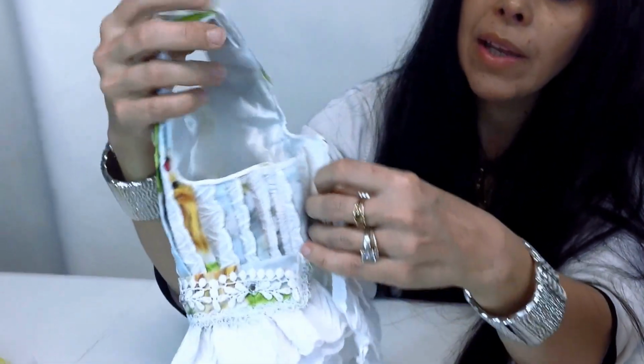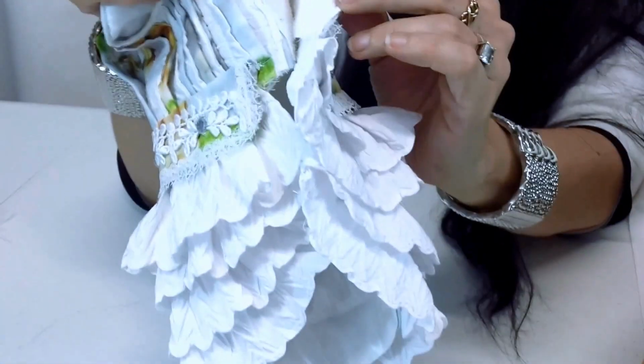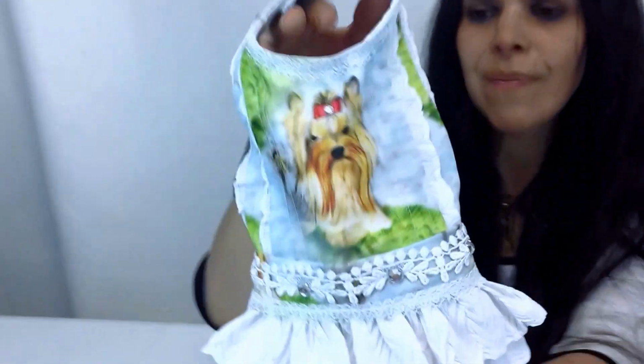And again, it's the Velcro snap, but I can't show you the designer's name, so I'm going to show you the Velcro at the bottom of the dress. So, Yorkie dress it is. Okay, one more dress. Let's carry on.